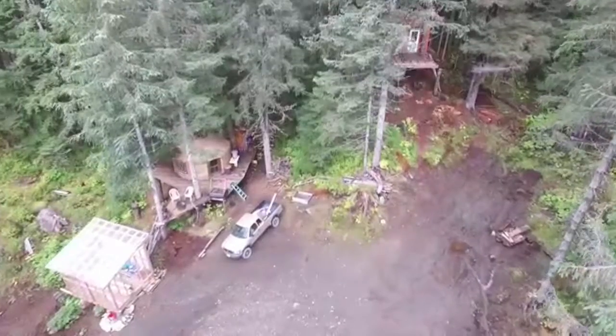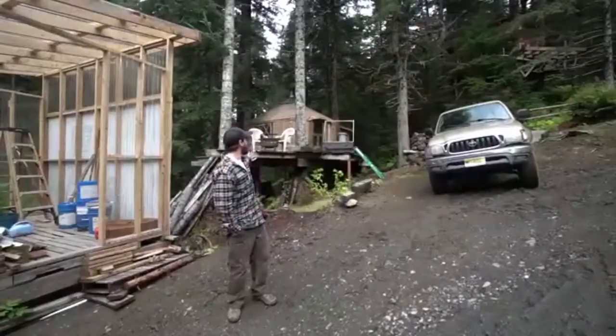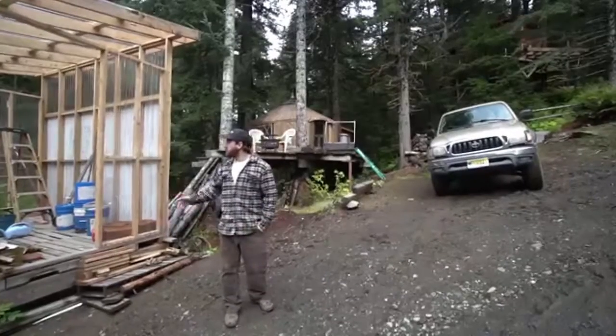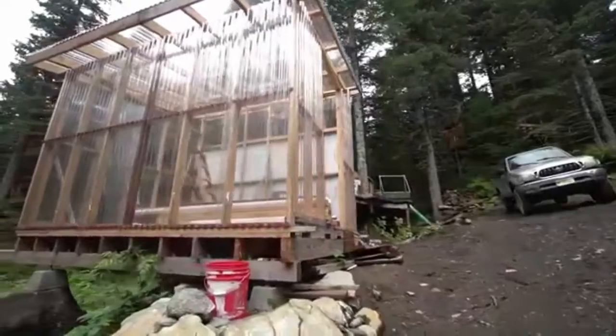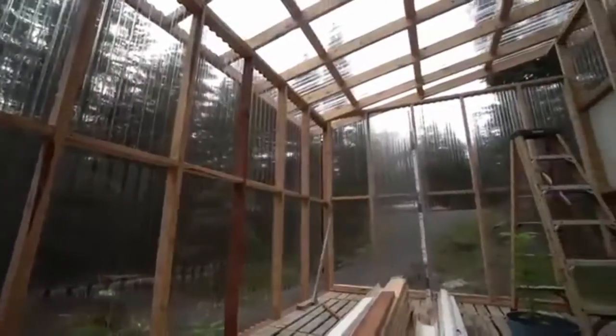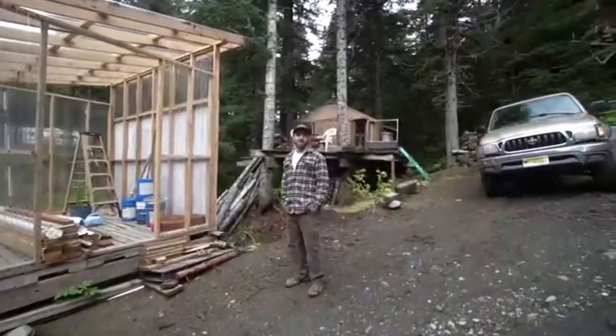Hi, I'm Ben. We're here in Seward, Alaska, just outside of town, and this is my yurt and tree house and my greenhouse under construction. Started building it this summer with the idea that I was going to use it this summer. That didn't happen because I got pretty far behind and it was a bigger project than I thought. Next summer I'll be ready, hopefully.